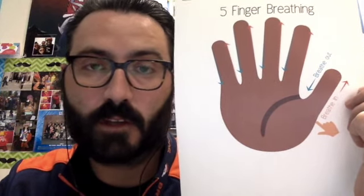I'm going to show you how to do 5-finger breathing. This is a great tool to use when you're in any of the zones. If you need to go from the red to the yellow, you can use 5-finger breathing. If you need to go from yellow to green, you can use 5-finger breathing. If you want to stay in the green zone, you can use 5-finger breathing.